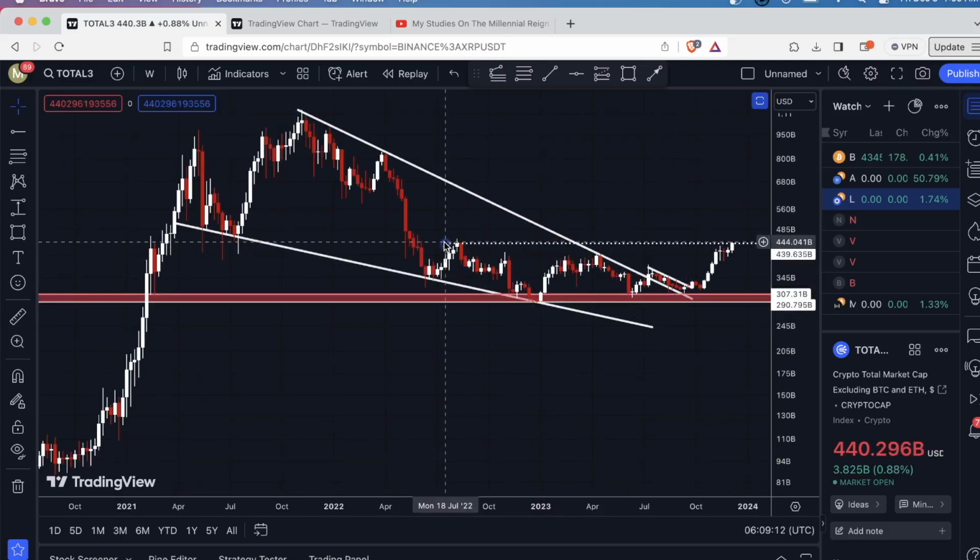Another thing that stands out on this chart is we are in a channel, right? So we have this top line of the channel and then this lower support line of the channel, and the price has just been bouncing within here for about a year and a half.